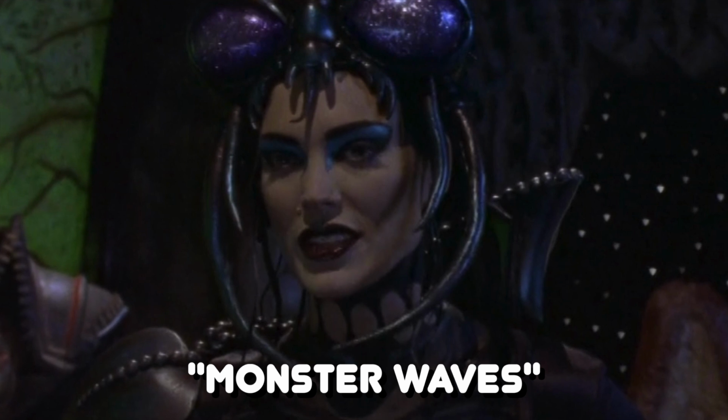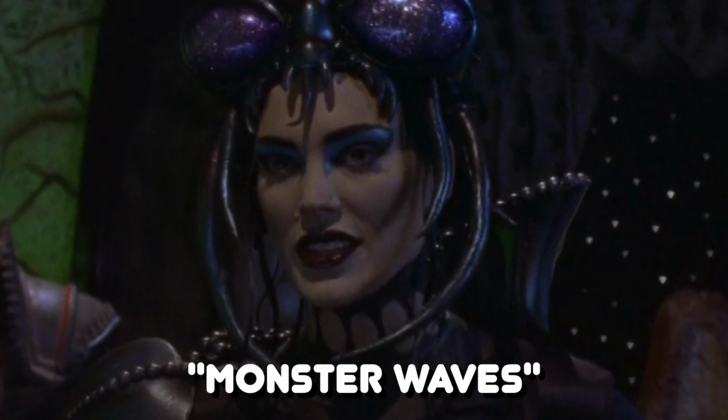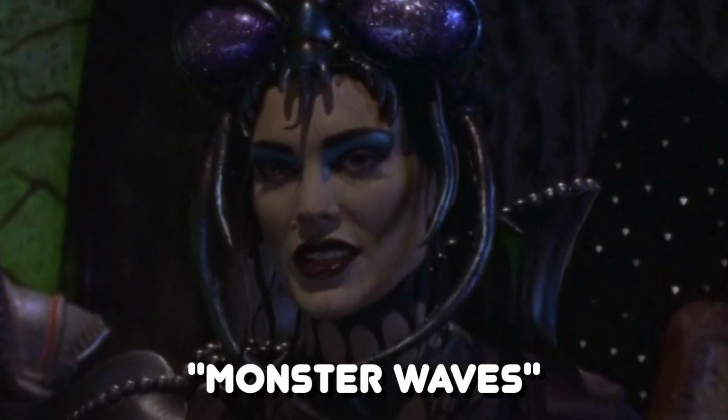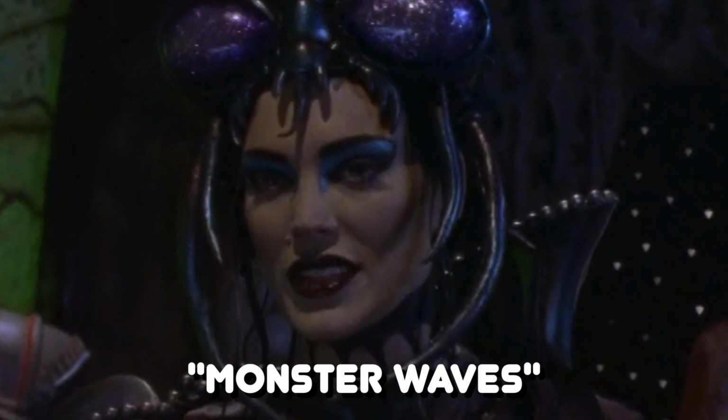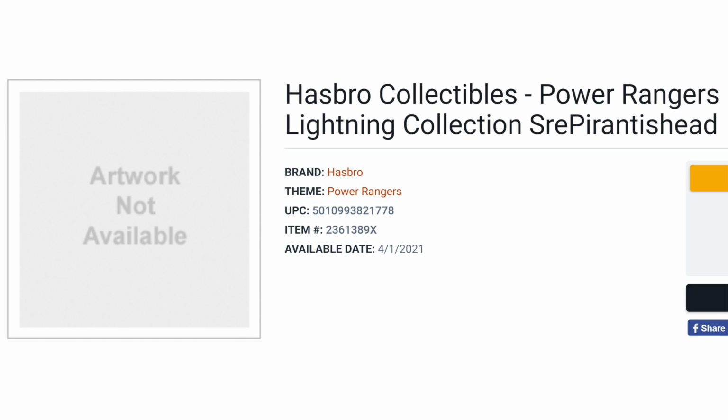Unreleased figures have also plagued the Monsters subline. Whether it was poor sales, scaling issue backlash, or whatever the reason, plans for a Wave 2 and 3 did not go how they were supposed to. Leaked listings from the end of 2020 showed iGuy and Pirantis Head to be in the lineup for Wave 2, to be released in the summer of 2021.